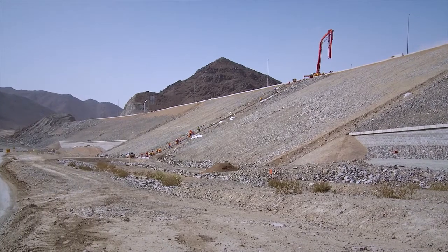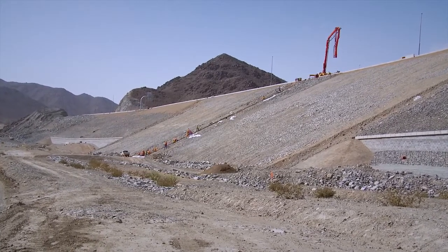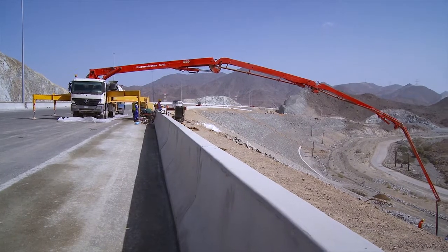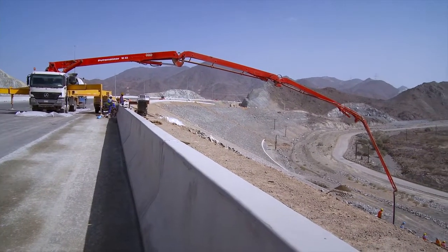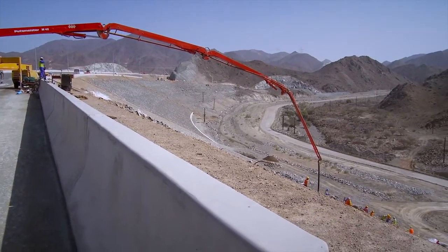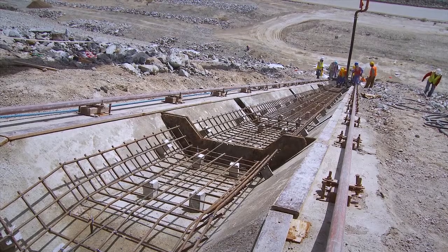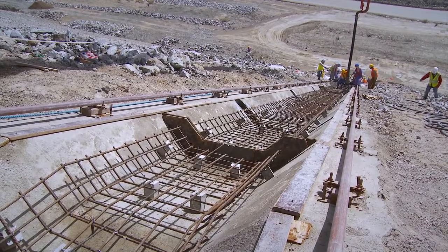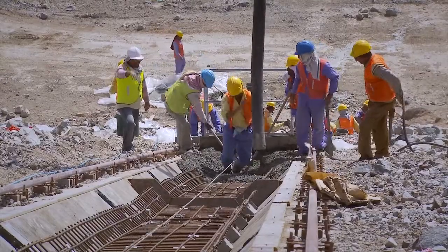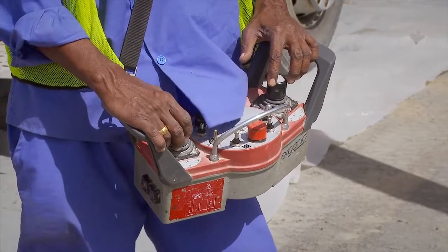Although average annual rainfall is not particularly high in the region, when it does rain, it can be quite sudden and ferocious. In order to divert the potentially treacherous waters away from the road surface to somewhere less hazardous, more than 100 concrete chutes, between 10 and 120 meters long, were constructed along the length of the highway. These were formed using shuttering, reinforcing steel bars and concrete, which was pumped directly to where it was required.